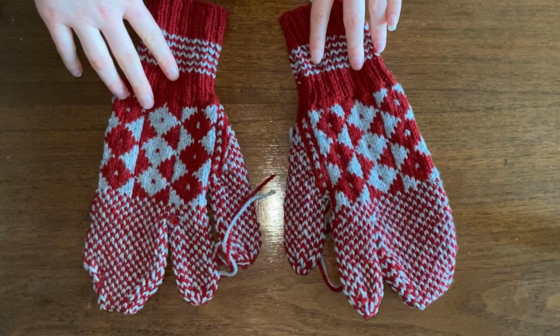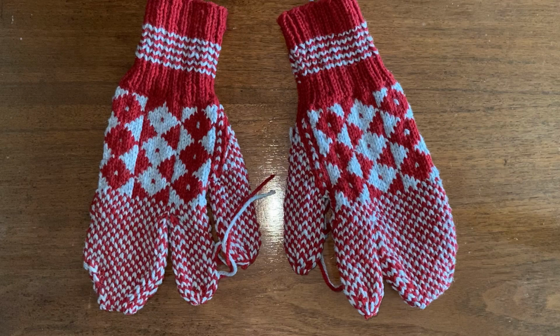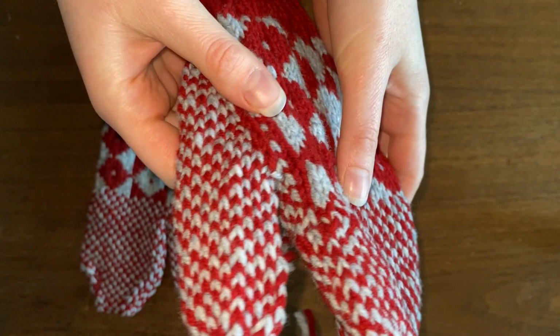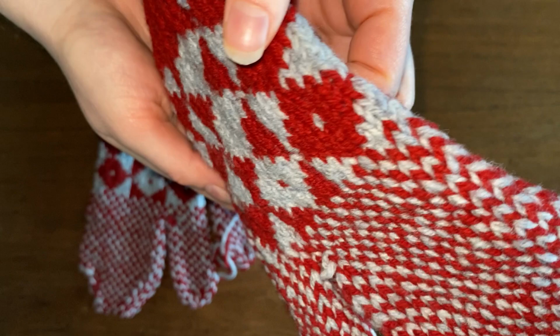Here are my finished mittens. What we are currently looking at are my mittens before blocking, and as you may see, my knitwear doesn't look perfect. Stranded color work, as well as working with a more rustic yarn, often results in a slightly uneven surface to your knitwear. So if your project doesn't fall off the needles looking perfect, that's to be expected.